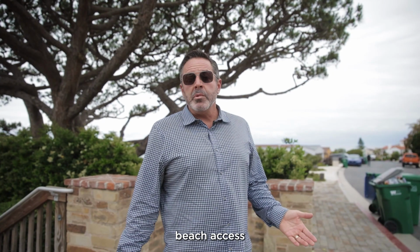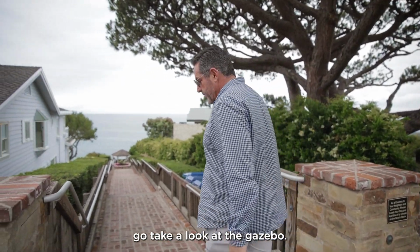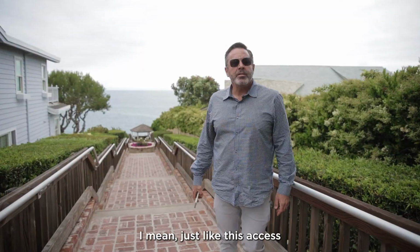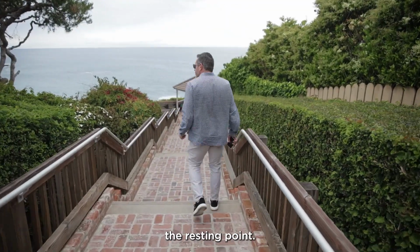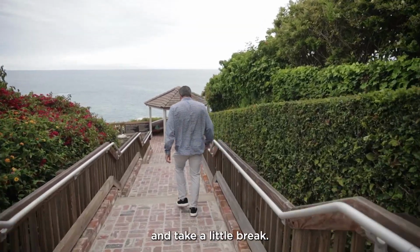We're standing at the main beach access point here in lower Three Arch Bay. So come down here and let's go take a look at the gazebo. It'll give you an overall appreciation for the beach I was just talking about. I mean, this access down to the beach is so cool. This gazebo is like the resting point. When you get tired of walking up the steps, you get to pause right here and take a little break.